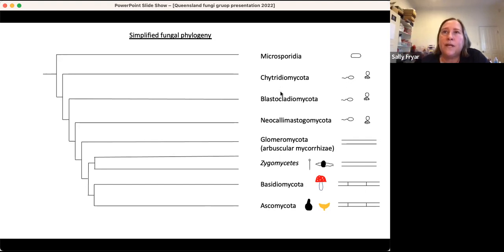Each of these different phyla will be represented in marine and freshwater habitats. These guys here parasitize dolphins and all sorts of other vertebrates. With the chytrids, we're starting to understand a lot more about how they interact with plankton in marine ecosystems in particular. But the ones that we know a whole lot more about are the ascomycota, or the ascomycetes. These are the guys that I mostly focus on as well.